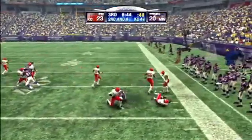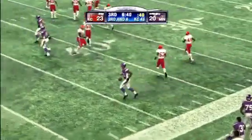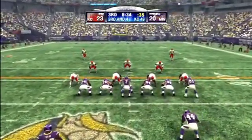He's brought down at the 43-yard line. Peterson gains about 4 yards on the play. Offense facing a 3rd and 4. Minnesota lines up with a split backfield.